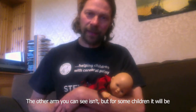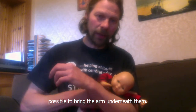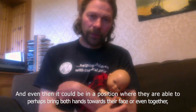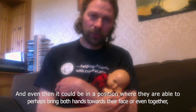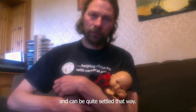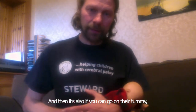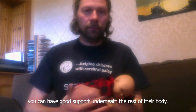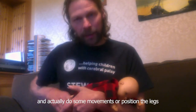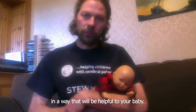The other arm you can see isn't, but for some children it will be possible to bring the arm underneath them, and even then it could be in a position where they are able to perhaps bring both hands towards their face or even together, and can be quite settled that way. And then it's also, if you can go on their tummy position, where if the legs tend to do certain movements, you can have good support underneath the rest of their body and actually do some movements or position the legs in a way that will be helpful to your baby.